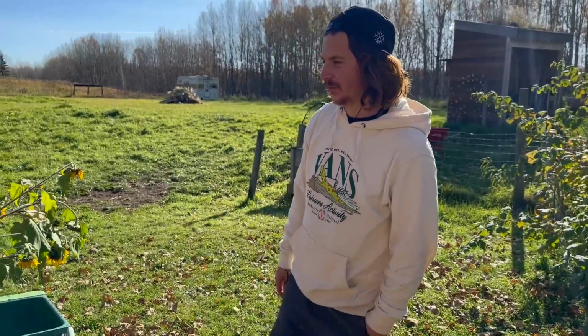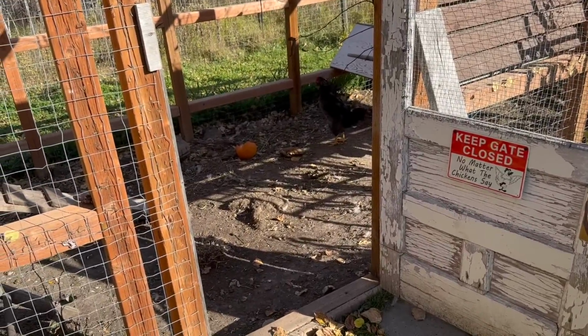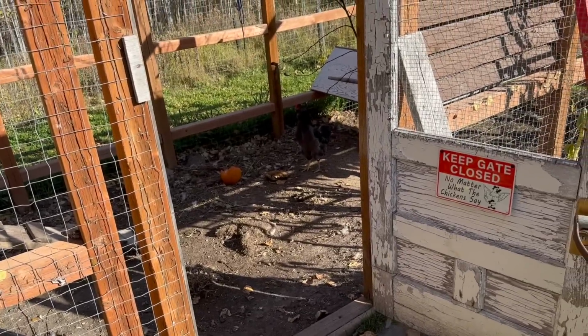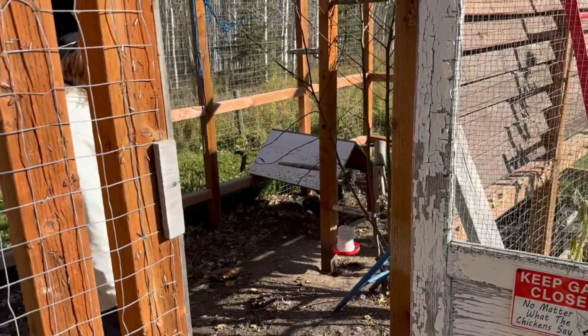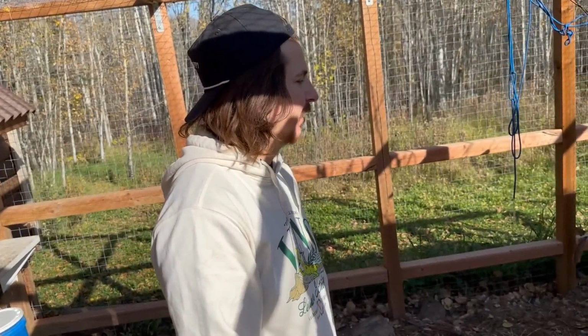It just looks cool. Look, they have pecked the heck out of the ground in there. Nothing has a chance of growing on that dirt, except for the tree that for some reason they didn't peck. They left the bark and stuff alone. We just let it grow because it's good for shade.